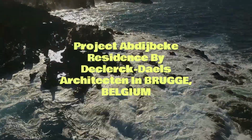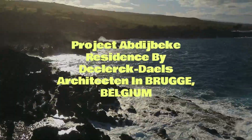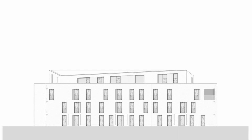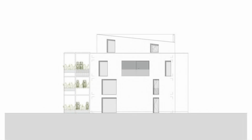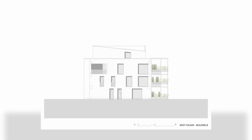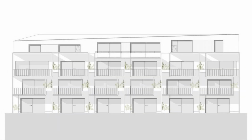The site enjoys close proximity to key amenities and is well connected via public transport. Anticipated future developments such as car-sharing initiatives, expanded cycling networks, and improved public transit options are set to reduce car traffic, fostering a serene environment with abundant green spaces. Abdijbeke envisions a future where ownership boundaries between private and public spaces blur, creating a win-win situation for both residents and the community at large.